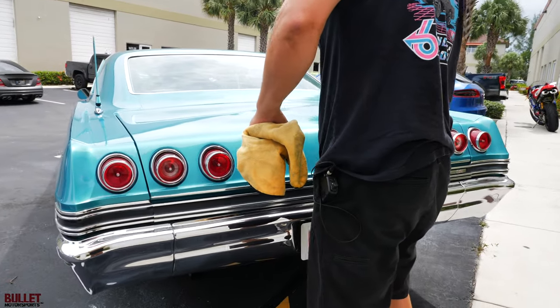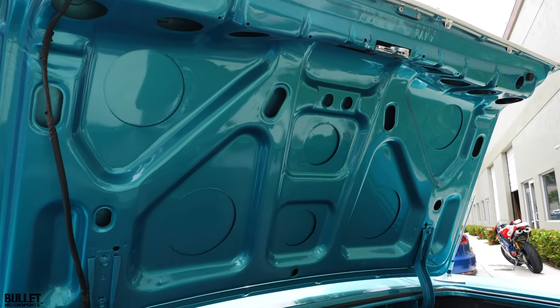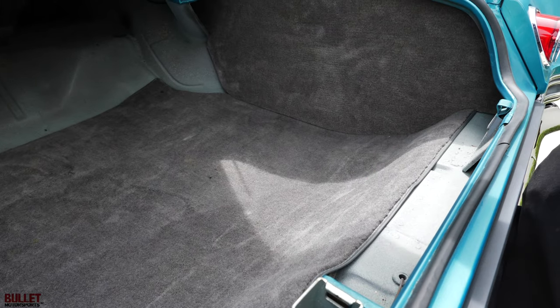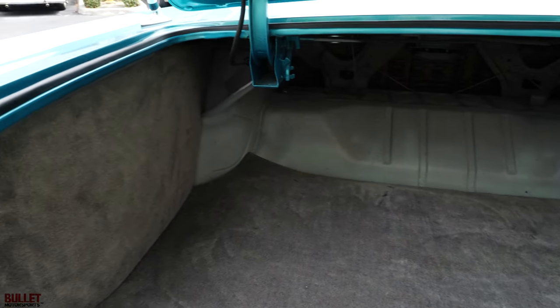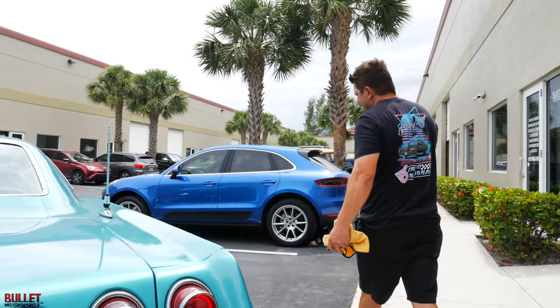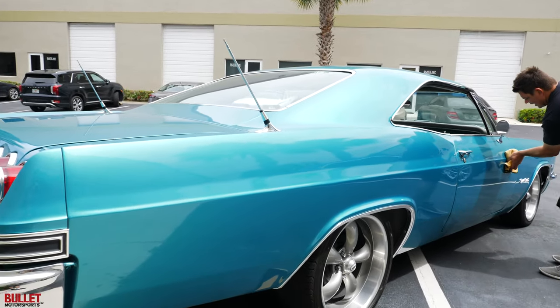It's all one key. Trunk is detailed, nice carpeted mat and side panels. It's got insulation throughout. Very, very nice. Dual antennas. Passenger side is the same as the driver's side, shows very well. It's a little bit dirty from our last drive.